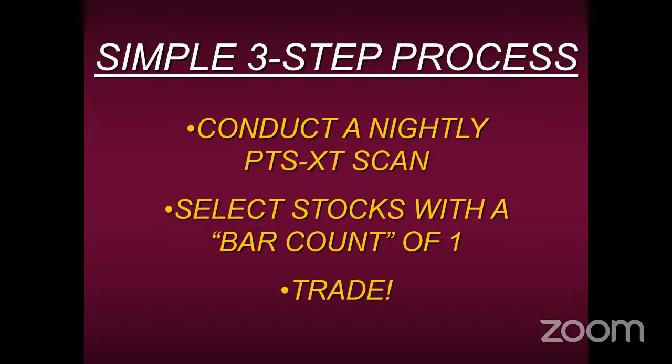And then lastly, trade. This is another way of simply saying the power is yours. We're not the type of company that comes out with a nightly signal service and says, this is what you should buy or sell. You should get out of this market or this sector. You should get into this. Here's where you should buy. Here's where you should sell. That goes entirely against our philosophy. Our philosophy as a mentoring company is to provide you with this information, teach you how to apply it, and then let you run with it.